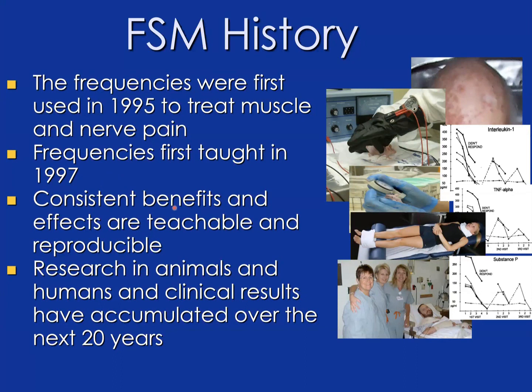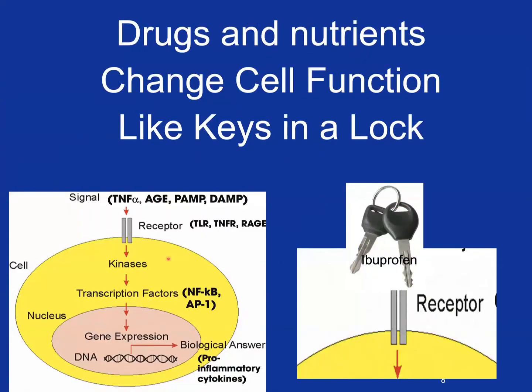The effects are teachable and reproducible. So everything you're going to see in this presentation, and everything that we teach in what we call the core seminar, is reproducible. If we can do it, you can do it. Research in animals and humans has progressed in 25 years, and the clinical results have accumulated over the next 20 years. So how does this stuff work?